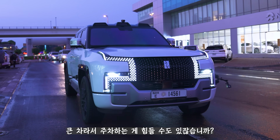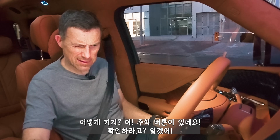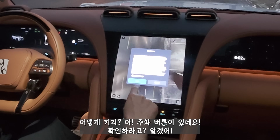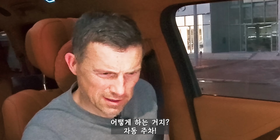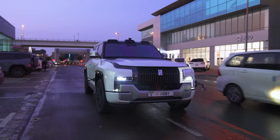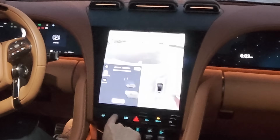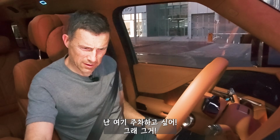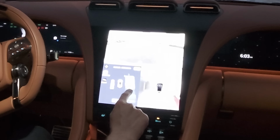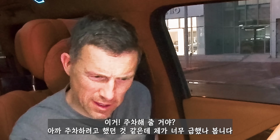Being a big car, it can be tricky to park, but you do have surround view cameras. Look, see, and auto parking. How does it work? Park. There's a prompt, sure. It's in Chinese, don't know what I've just agreed to. How do you do this? Auto parking. Confirm. Oh, that's confirm. Is this going to work or not? Let's try again. Parking. I want that space. That one, there, that one. Oh, looks a bit glitchy. Is it going to work? No. This is your last chance. Oh, that one. Is it happy? It was starting to do it, and then I bottled it.